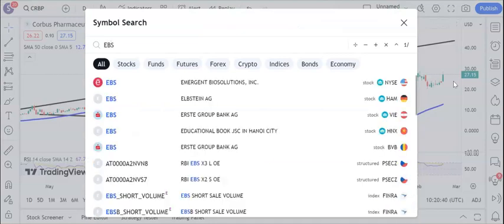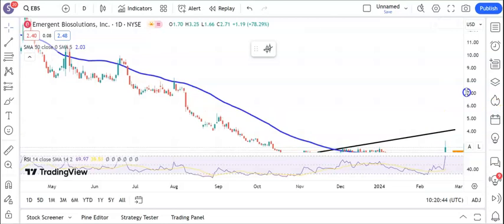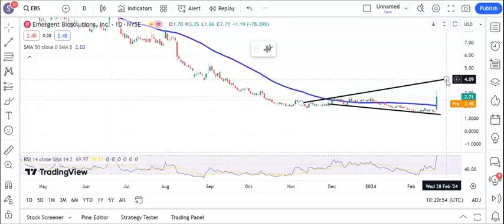A stock which is perhaps not so common here is Emergent, but we've got a broadening triangle base here. We've gapped through the 50-day moving average at $2. Above that, we're looking for $4.10, at the top of the triangle from November, by the end of next month.